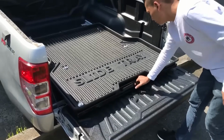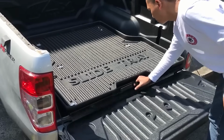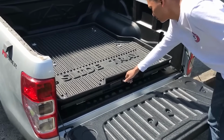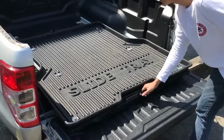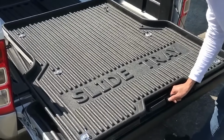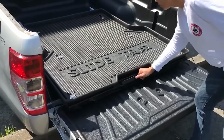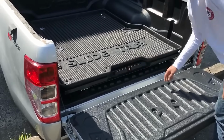The tray is about 140 centimeters long and 110 centimeters wide, which gives you a good-sized surface without interfering with the fit in the bed. The low rails make it easier to load bulky items without catching on the edges. It costs $955. That's not nothing. But if you're constantly loading and unloading gear, it pays off quickly in saved time and effort.